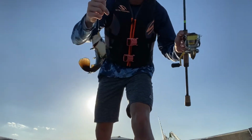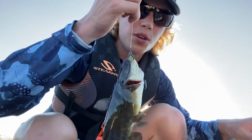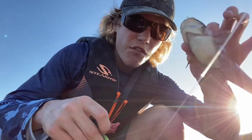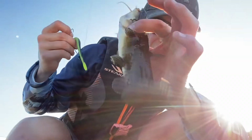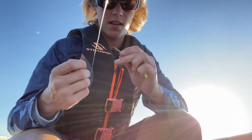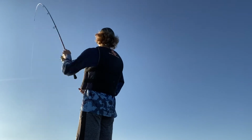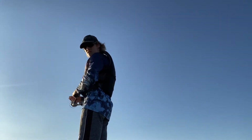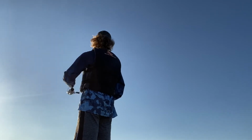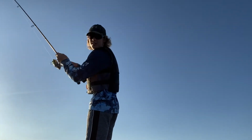I just caught a bullhead on a Tokyo rig. Dude, what? I just caught a freaking bullhead on a Tokyo rig. Dude, what is going on today? Just had another bite there. Fish on.